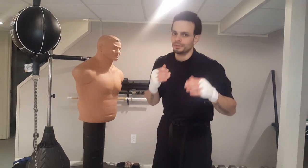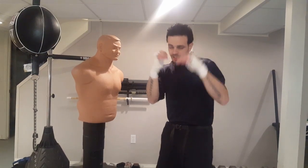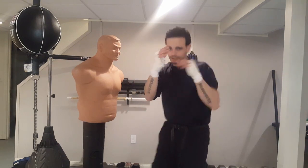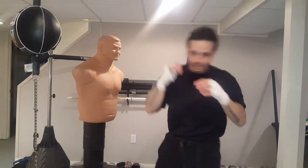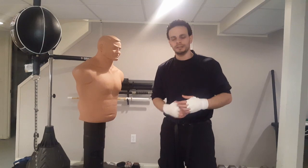Let's talk about the pop cross. The pop cross is a real relaxed punch. It's very similar to a jab. So we're in our fighting stance. We're not going to use too much body. We're just going to stick that cross out there just as if we were sticking a jab out. Jab, pop cross. Not using too much body, not loading it up.